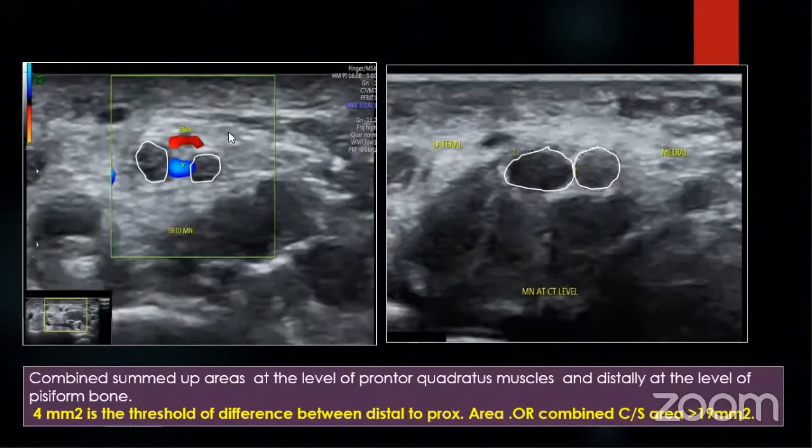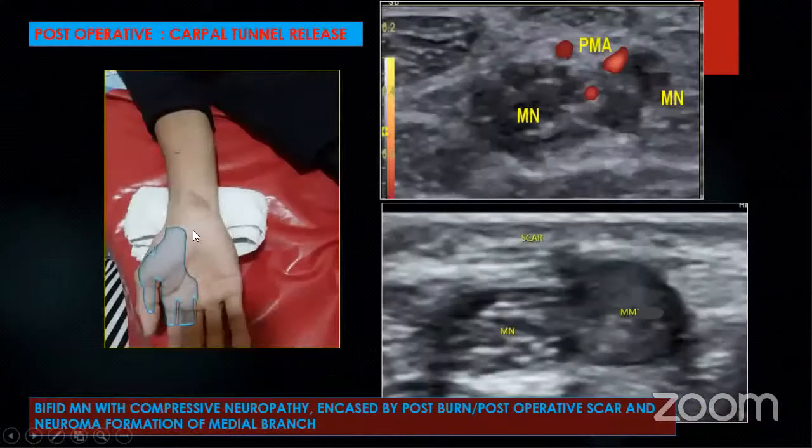Here the parameters are a little bit different. With some of the measurement, area measurement at the level of pronator quadratus as well as at the level of the carpal tunnel inlet. So if this is more than 19 when it's summed up, it is diagnostic. And if the difference between these two is more than or equal to 4 square millimeter, then it is diagnosed. Here is a post-operative case of carpal tunnel syndrome.